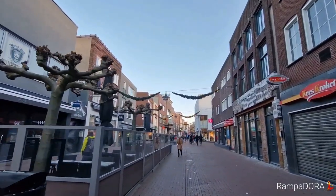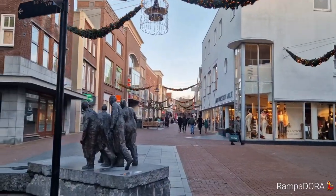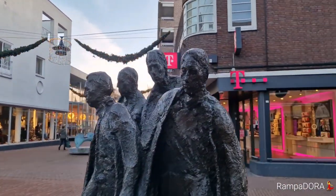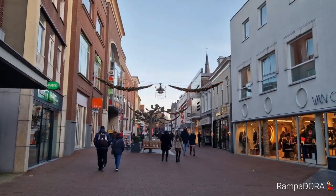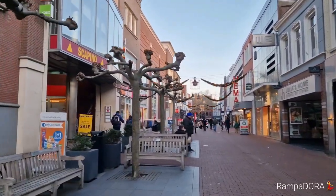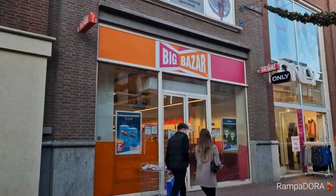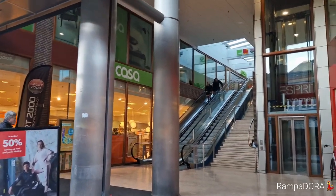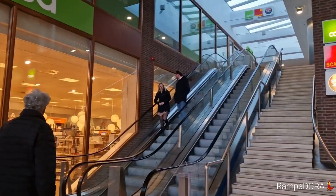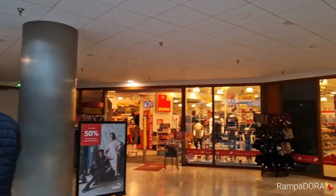In Zeeman, even my coat, I put it in Zeeman. Near the church, see? The big shopping center here, it's really closed, maybe because it's Sunday.